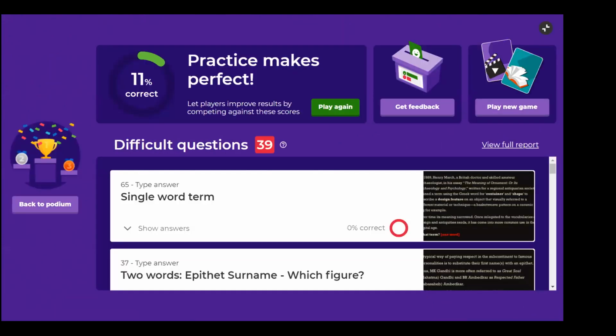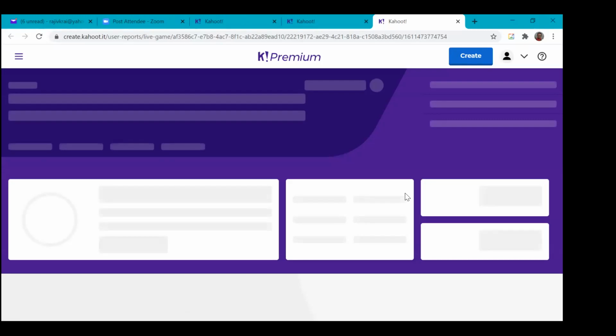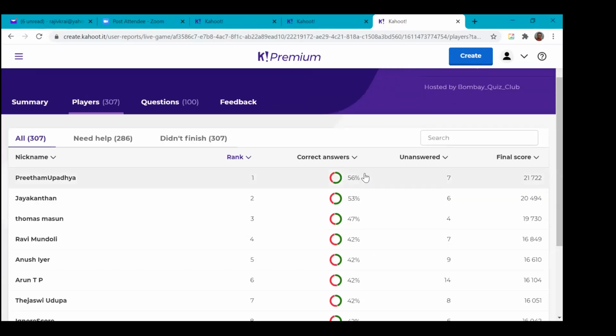Full report, right, Kapoor? Yes, Rajiv. And then we go to Players, Rajiv. Players. Okay. Okay, so DD, you can probably take a screenshot of this.